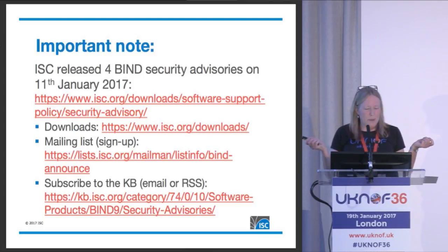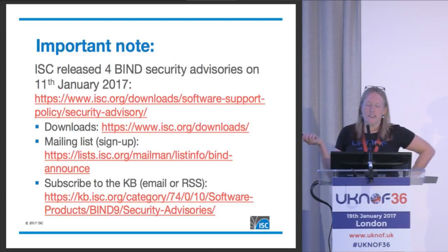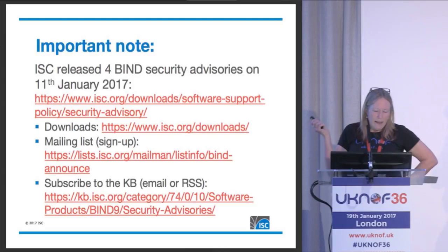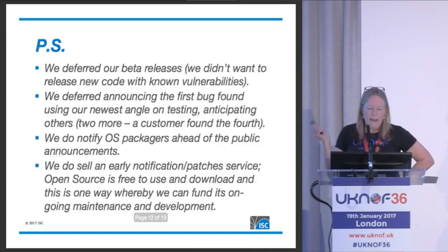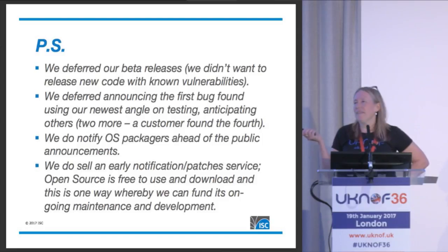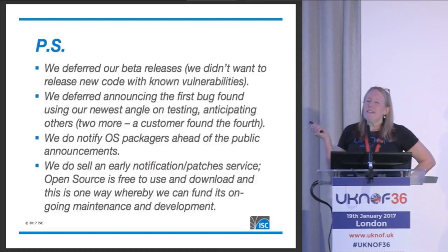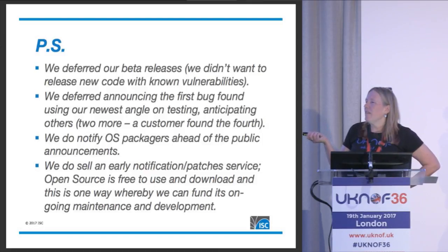I'm going to bring this to a close at this point. As Keith mentioned, yes, we did release four security defects last week, announced them. We released new patches for our code. Details are all available online on our website. What we actually did do was defer our beta releases, and we didn't put out the code until we had the fixes available. We did defer announcing the first bug that we found, and there were two reasons for that.